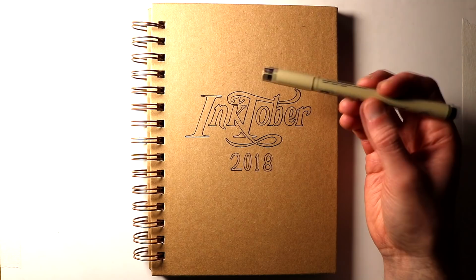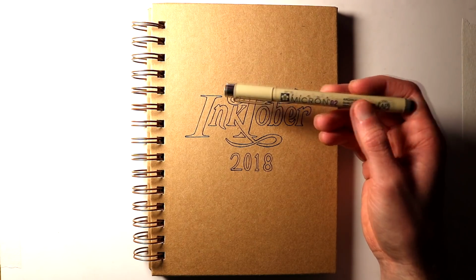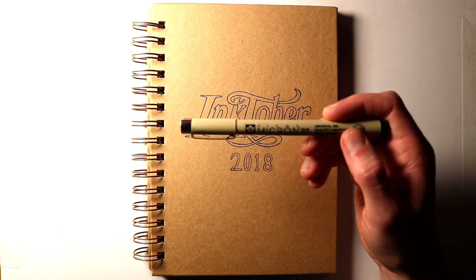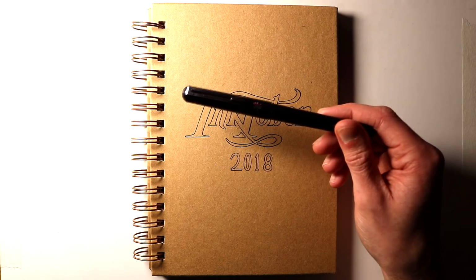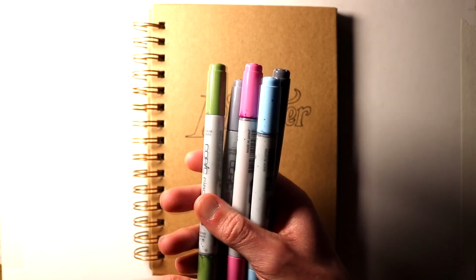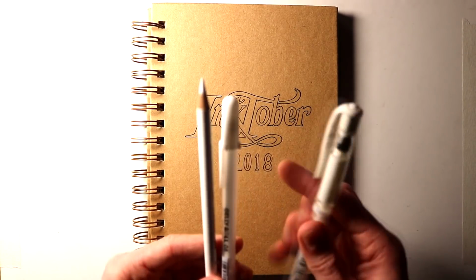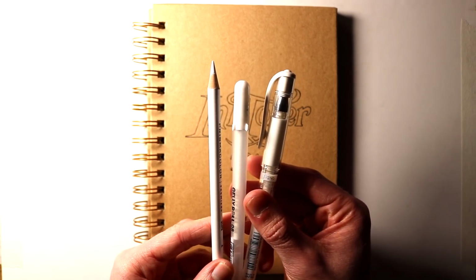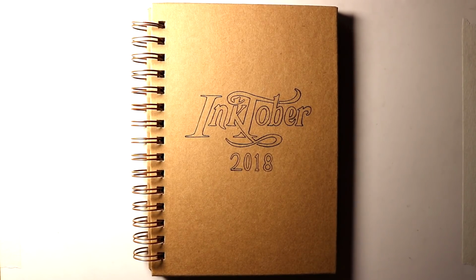In terms of the supplies I used, this is a Rowney Earthbound sketchbook. Then for the inking, I used Pigma Microns and a Pentel brush pen. For any shading and colouring, I used a bunch of Copic markers like these. And lastly, for any highlighting, I used a mixture of a white Prismacolor, a white GellyRoll, and a Uni-Ball white ink pen. And that's all the supplies I used, so here we go with the sketchbook tour.